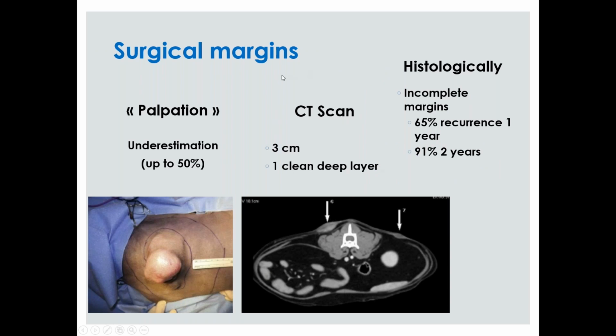Remember that if you take your surgical margins from palpation, you're going to underestimate the size of the tumor, sometimes up to 50%. In this case, this is the palpable tumor, cytology fibrosarcoma. You do the CT, look at this, you have another lesion here. So if you go for surgery here without the CT, it's going to turn catastrophic, because you're going to cut right there within the tumor, and then you're going to create immunologic chaos, and then the tumor cells will grow. So we do the CT scan and we try to reach our 3 centimeters around and 1 clip deep layer. And remember that getting incomplete margins is nearly an assurance that you're going to get recurrence.